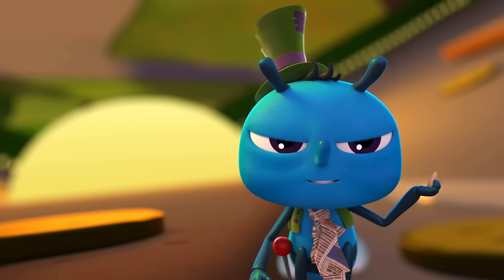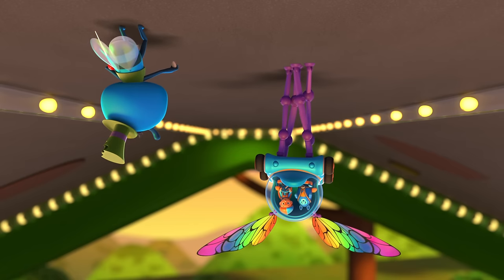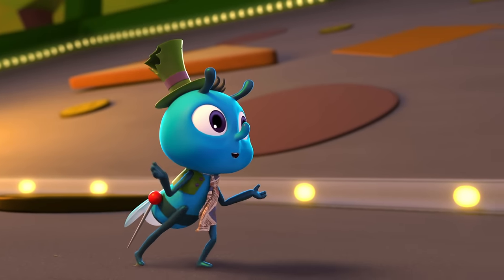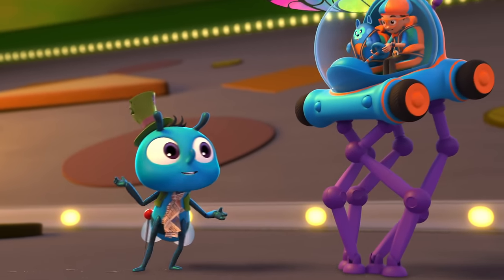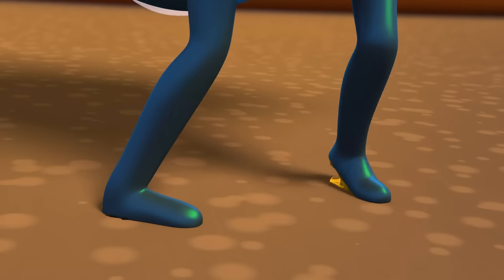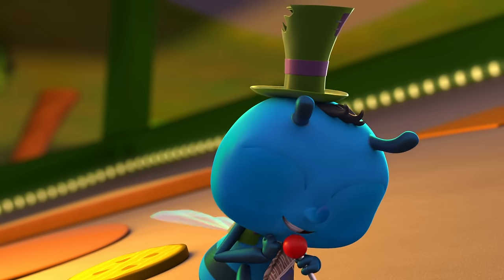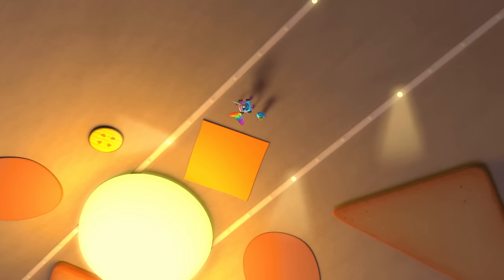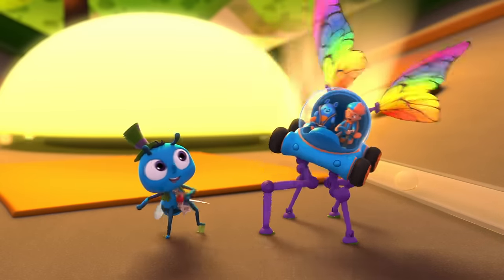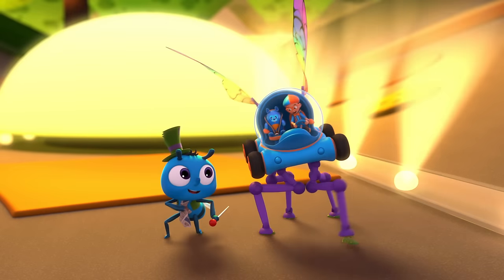That's because you're not doing the fly leg twist. The fly leg twist? That's right. Fly glue is so strong that we have to push ourselves off the ceiling to walk, like this. Like this? You got it! Now let's hit it! Do the fly leg twist, do the fly leg twist, get your feet unstuck when you go like this!